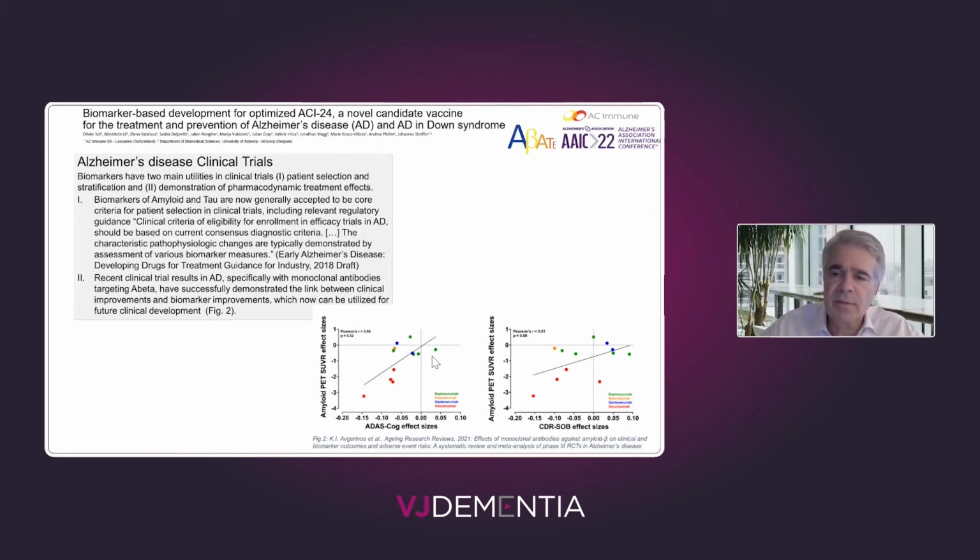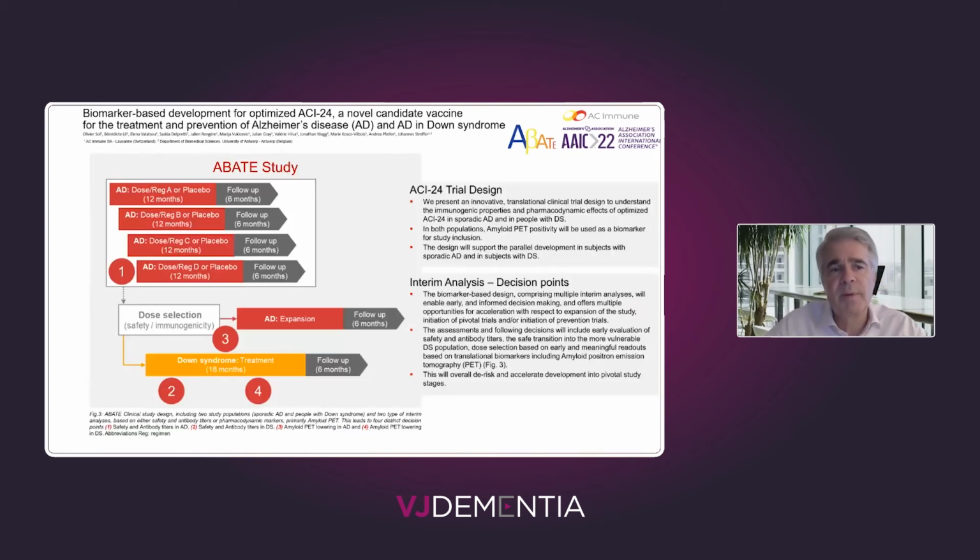And what you see is that for all of these programs, for ADAS-Cog, CDR-SB and some other scales, the more you lower amyloid-PET, the stronger the clinical effect. And I think that is also very nicely supported by the recent data published on donanemab. So this is important for us because we obviously use these biomarkers now. On the one side, we use amyloid PET scans to select our individuals, both in sporadic AD and for individuals with Down syndrome. And then we will be able to demonstrate amyloid PET lowering at a later point in the trial.